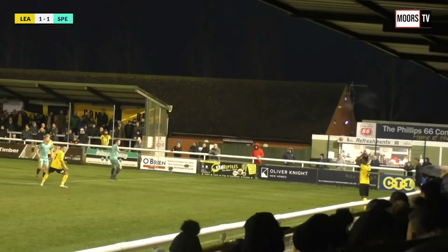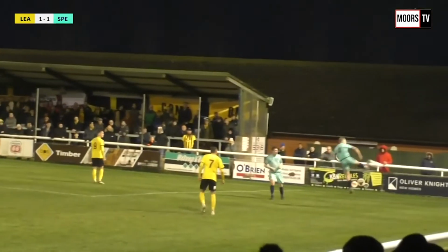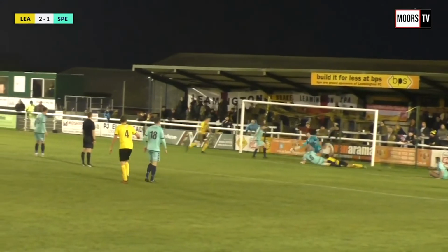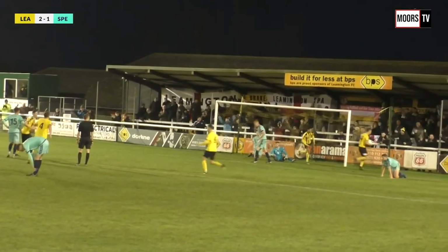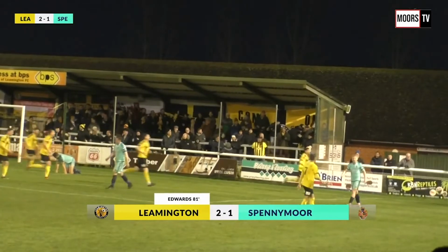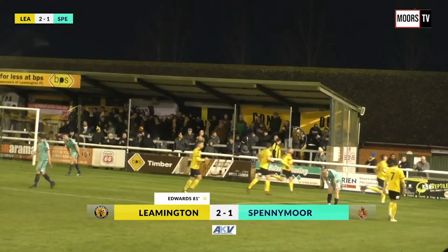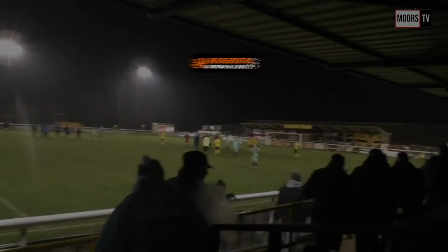If they choose to use it, if they don't, instead it's Dunbar. Gets the ball back. Cross comes in from English. It's crossed everybody, and it's poked in on the goal line. Oh dear me! It's going slow motion there almost, and it's poked in on the goal line. I can't quite see who by. It was a fantastic cross in. Jack Edwards.